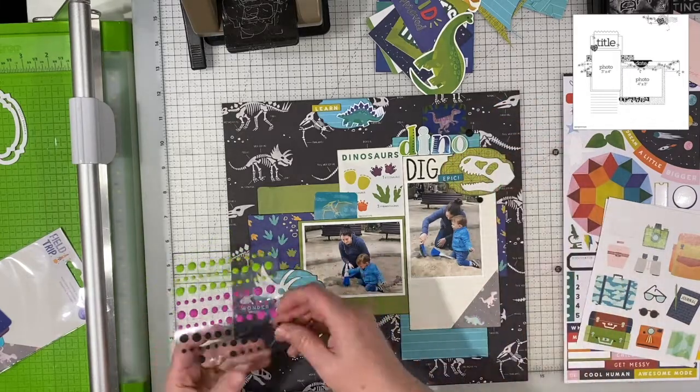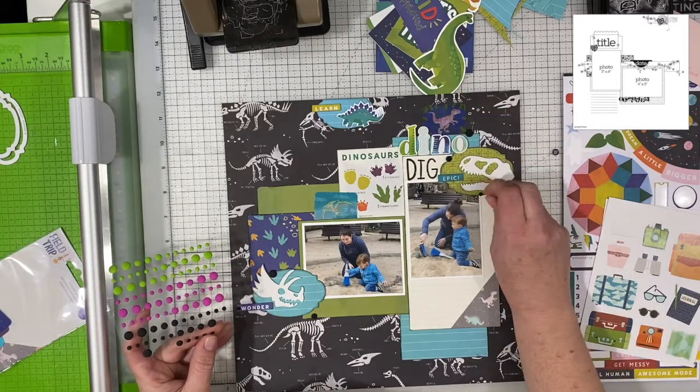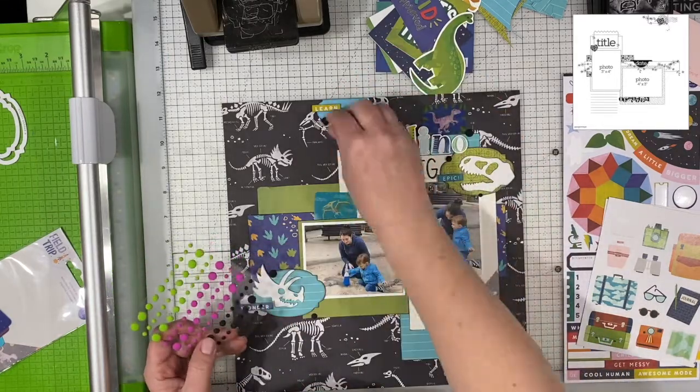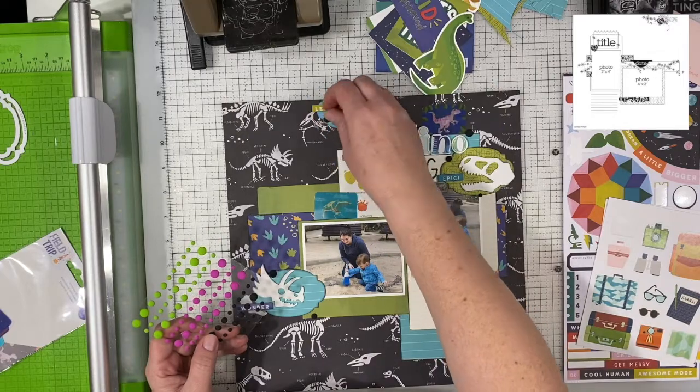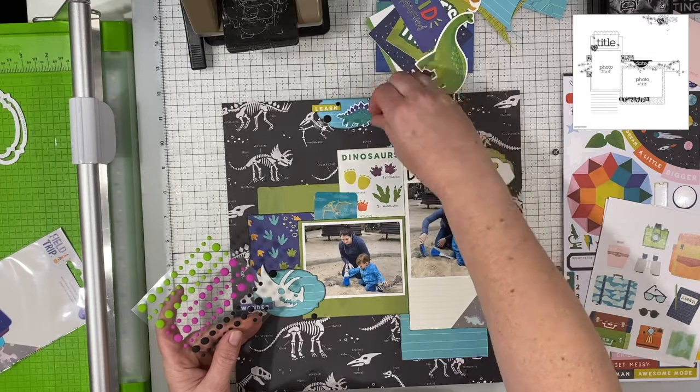And then my title is just Dino Dig. I made those fit into that little space there by changing up which alpha I was using. And then I'm adding some black enamel dots. And that's pretty much going to do it for this layout.